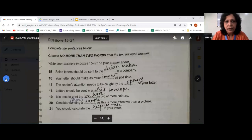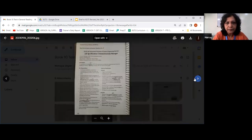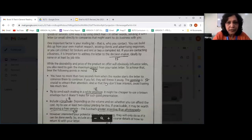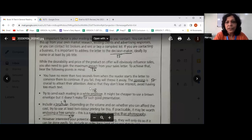Question number 17. The reader's attention needs to be caught by the dash of your letter. They're saying the reader's attention, the way you write the letter, the reader's attention has to be caught. And that comes here. The opening is, I hope this screen is visible. It comes in this paragraph. Next, first bullet point. The opening is crucial to attract their attention, and so they don't lose interest. Avoid having too much text. The opening is crucial to attract the attention.